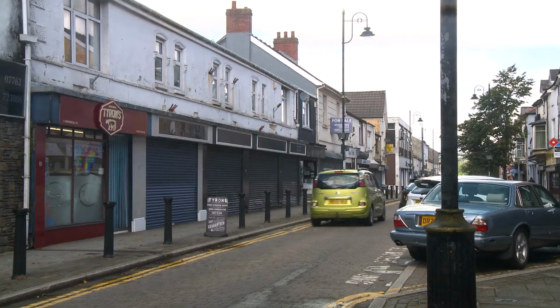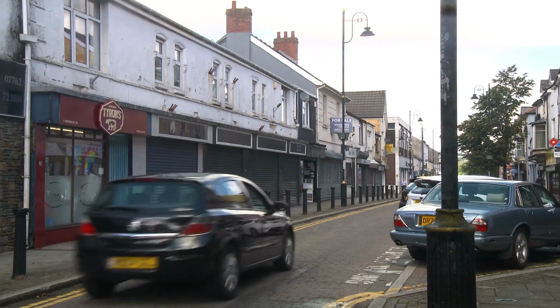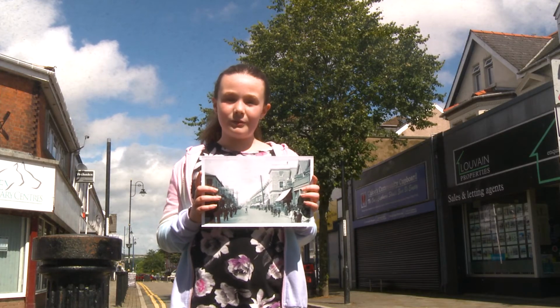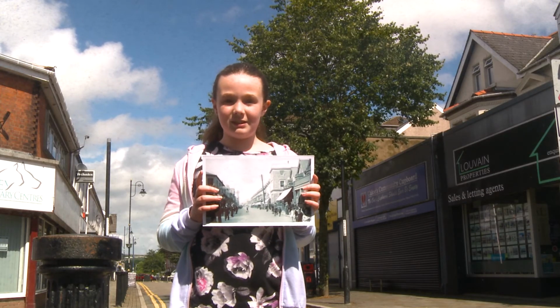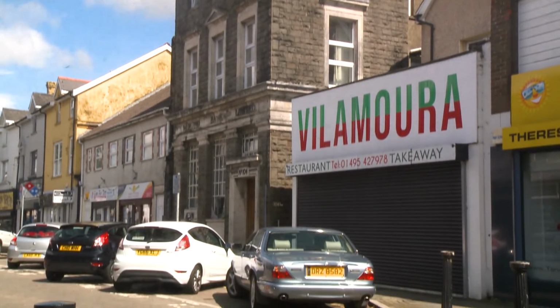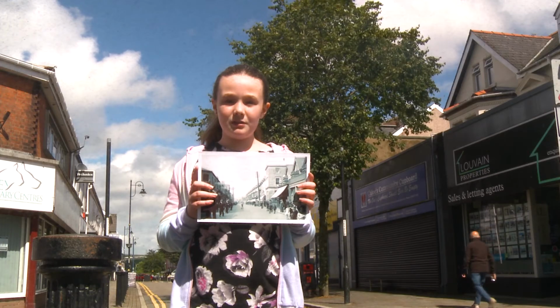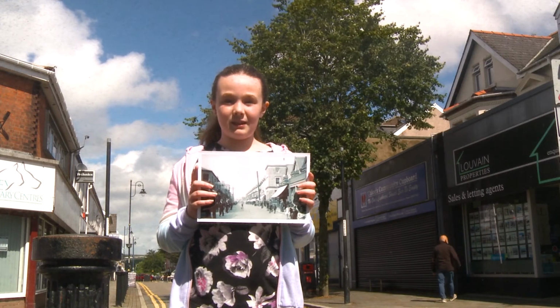Today, many of the old shops have been redesigned and buildings such as the snooker hall and ironmongers have been demolished, with new buildings and shops put in their place. One building that has hardly changed at all is the Midland Bank, which stands almost exactly as it did back then, although today downstairs stands empty and derelict.